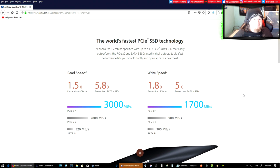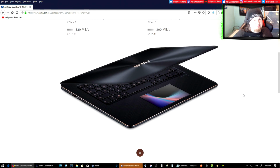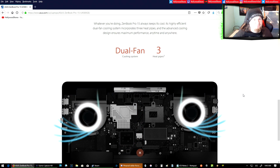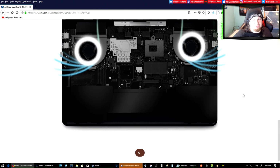So if we look at the fastest PCI Express SSD technology, and yeah, you can specify it up to 1 terabyte. That could easily outperform the PCI Express x2 and SATA 3. And yeah, you can get an idea of how fast it's going to be. And it's got dual fan cooling with 3 heat pipes. Very important to have a good fan, especially for gaming.